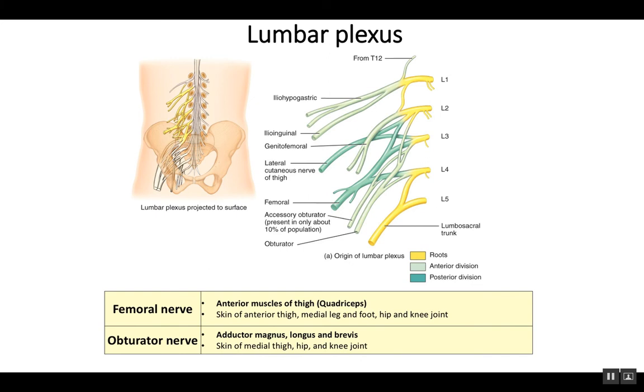Next plexus is the lumbar plexus. The 2 most important nerves from the lumbar plexus are the femoral nerve and the obturator nerve. The femoral nerve innervates your quadriceps muscles, so that anterior thigh. The obturator goes more medial, so it goes to the adductors. Recall the adductor muscles are in your medial thigh. So those are 2 really important nerves that come off this lower back lumbar plexus.